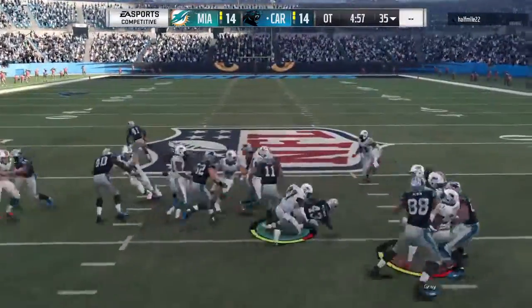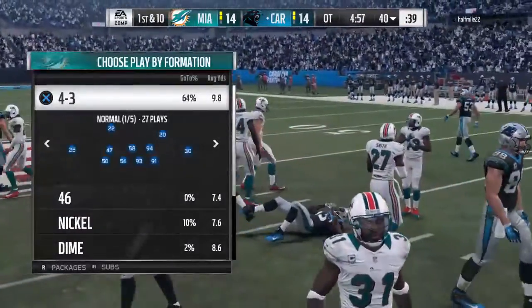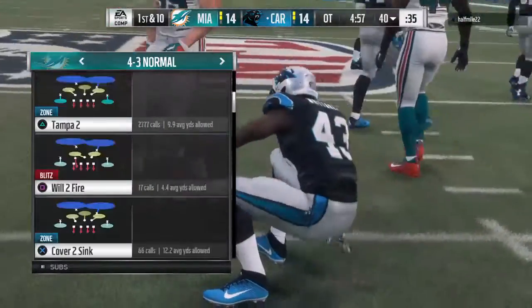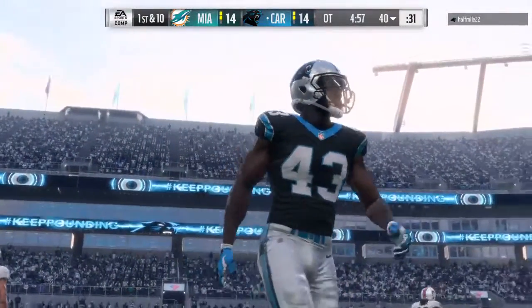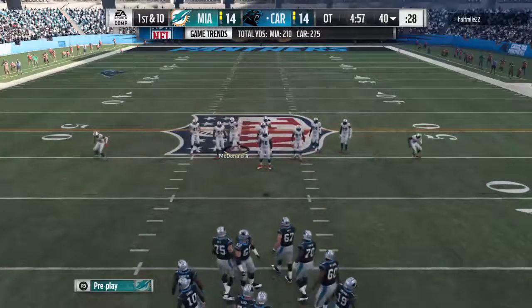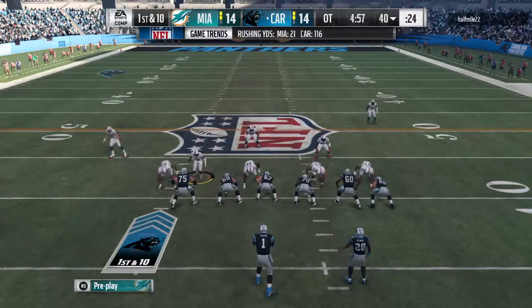Short boot taken at the 21. And solid field position here to start as they get it out to the 40-yard line. That's a pretty strong return to start this overtime. And you know that if you run some decent offense, you should have a shot at a field goal. But I'd have to think to myself, I want the 6 points. I want this game over now. I don't want to give the other team a chance to come back and beat me.